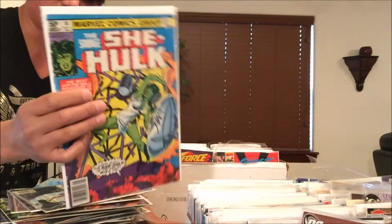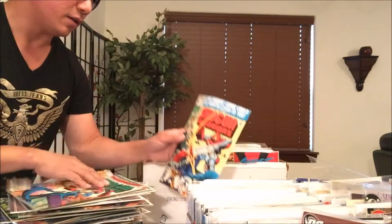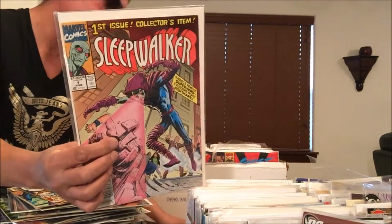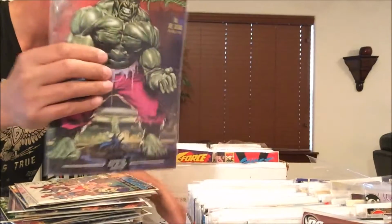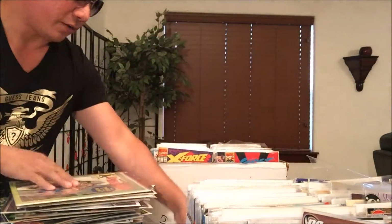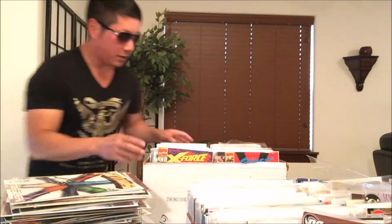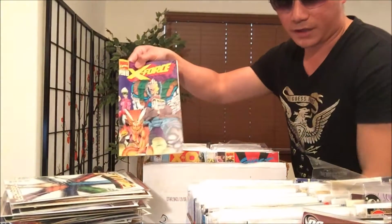She-Hulk, number 16. Ooh, this is from the very first series, I believe. Shogun Warriors, 19. 20, kind of like a Voltron knockoff, I think. Sleepwalker, number 1. Masters of the Universe, number 1. Marvel Masterpiece. Marvel Tales. Collector's Edition from 73. Another one of these Titans. I believe that's the third one. Alright, we're going to get to this box. Here we go. We're just going to do it raw like this.